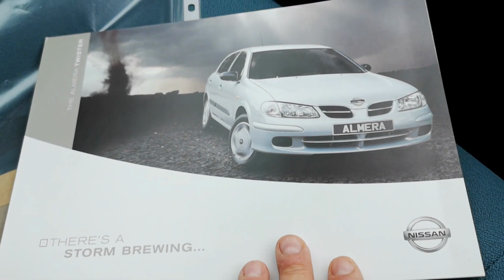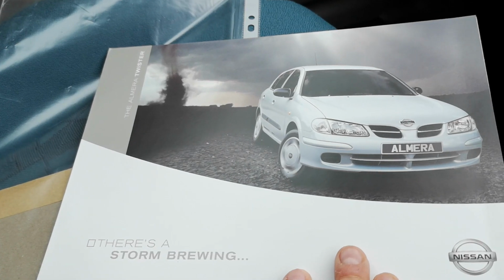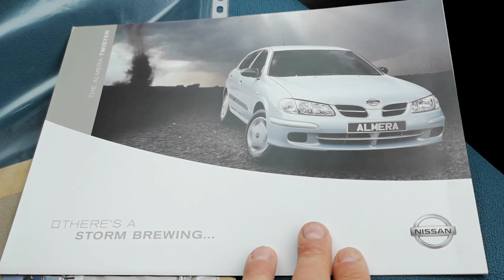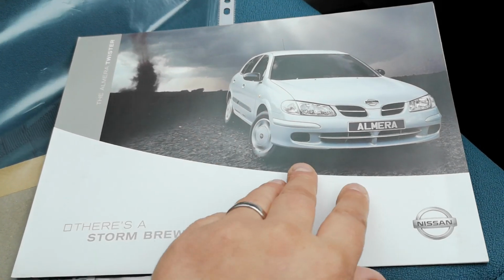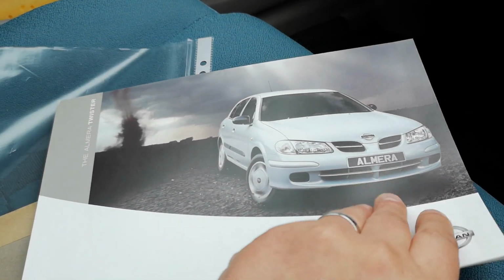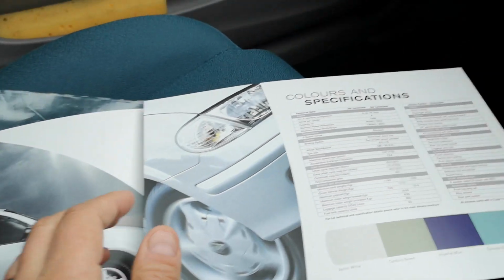Like the Zafira B, like the Astra G, there was also the Almera Tino, which was not a 7-seater, but it was in the sort of people carrier vein. That was all the rage back then. But anyway, this particular brochure is specifically for the Almera Twister, of which this particular car is an Almera Twister. So let's have a look.